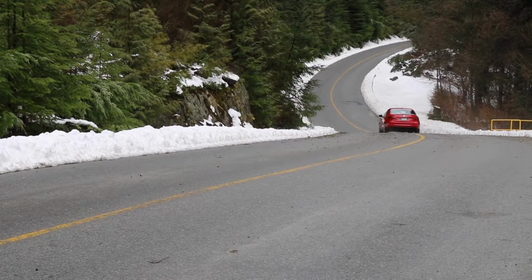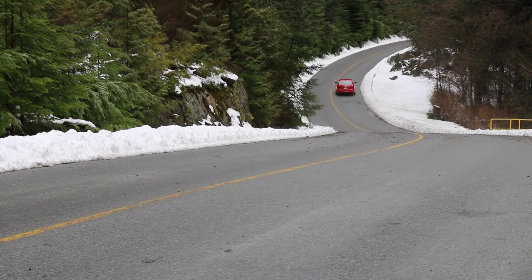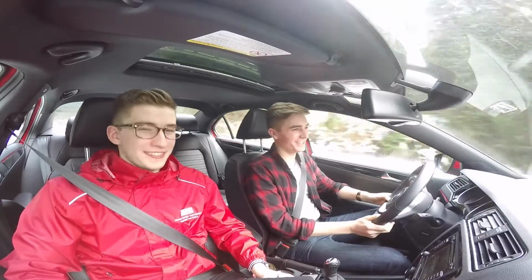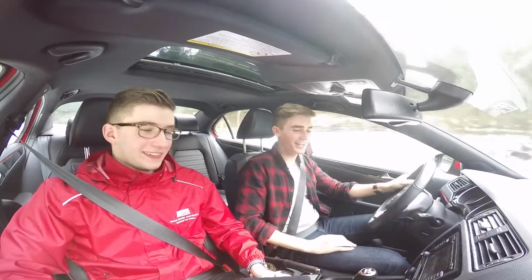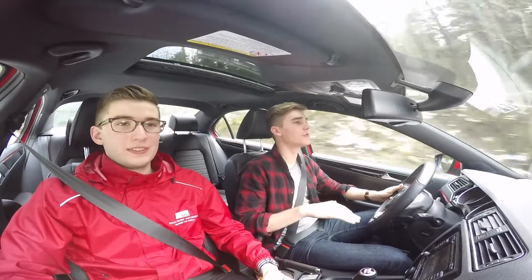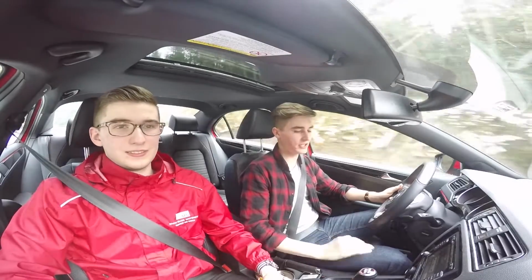Yeah, I know. So the manual shifter in this car. First of all, thank you for the manual transmission. Yeah, Papa bless. Thank you, Volkswagen. So first of all, this manual transmission is a huge improvement over the previous generation.